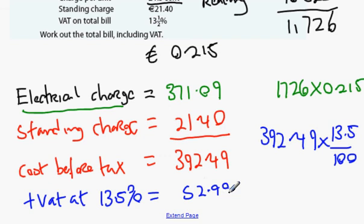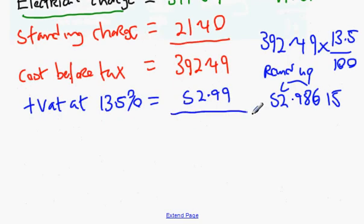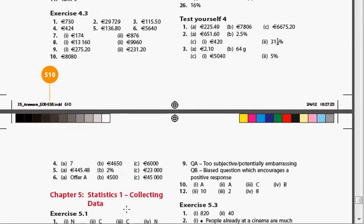Remember to round it up, okay? It was 52.986, and that rounds up to 52 euro 99 cents. Add them on to each other. So 392.49 plus 52.99, and what we get here is 445.48. Okay, 445.48. Okay, the next one.